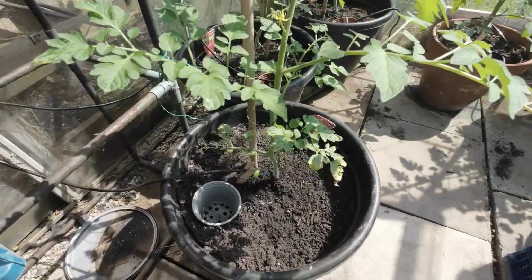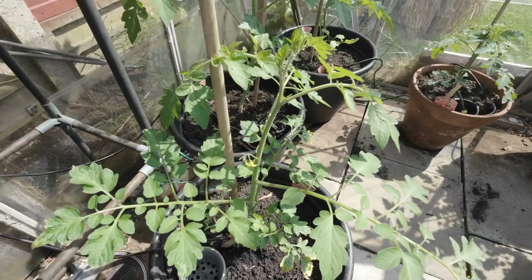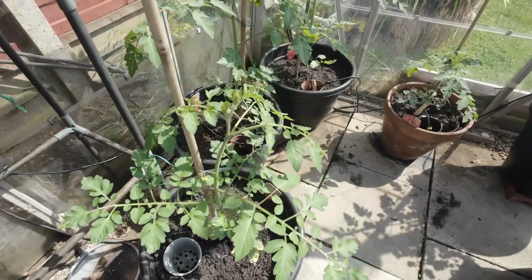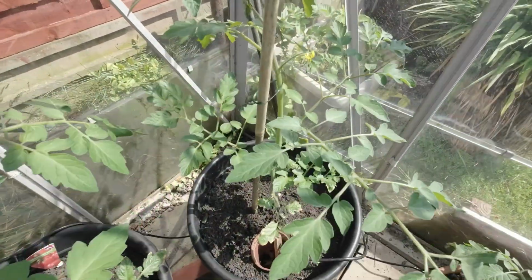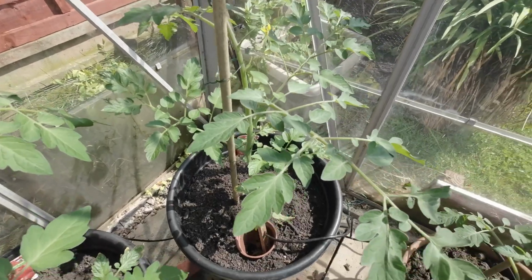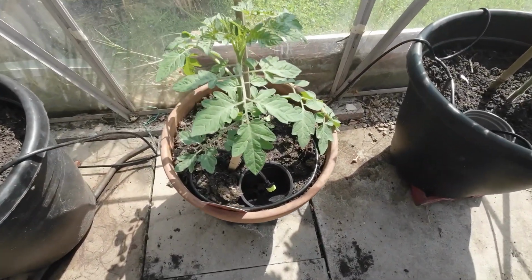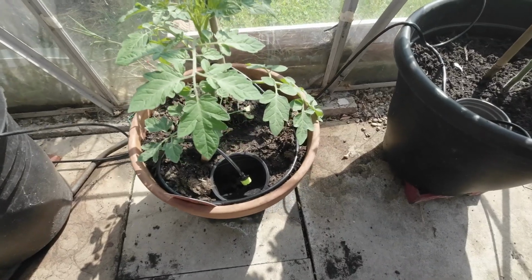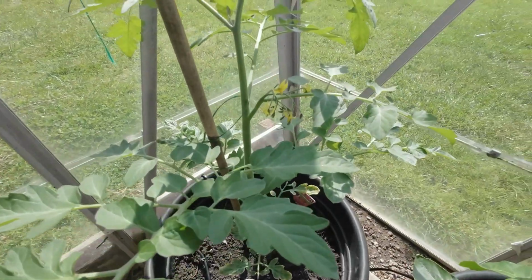Now, this plant looked really sick. I nearly pulled it up. It's got a flower on there now, so good job I didn't. But they're all growing, look. You see there's flowers on there as well. So I'm going to have to start feeding these a bit more. That's the one I bought to replace the other one, but they're both grown. Flowers on that one.